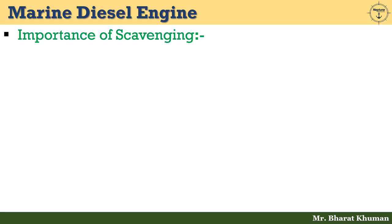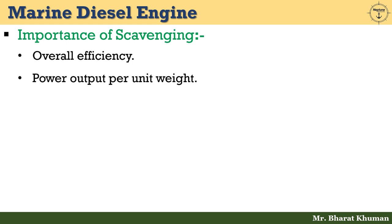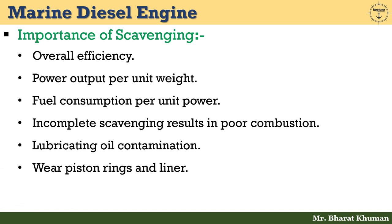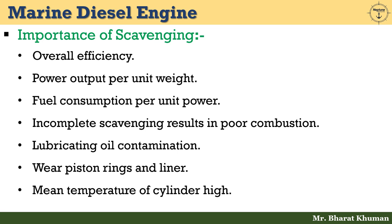Let's see some points related to the importance of scavenging. First one, overall efficiency. Second one, power output per unit weight. Third one, fuel consumption per unit power. Fourth one, incomplete scavenging results in poor combustion. Fifth one, lubricating oil contamination. Sixth one, wear of piston rings and liner. Seventh one, maintaining the temperature of the cylinder high.